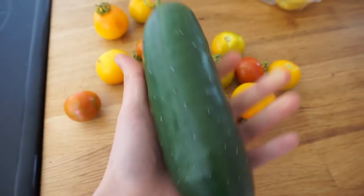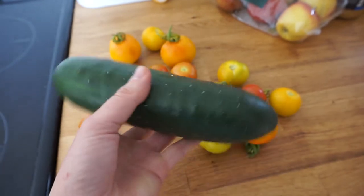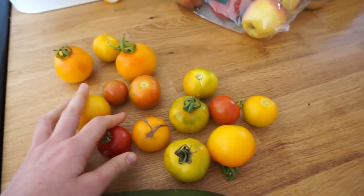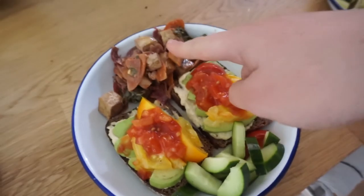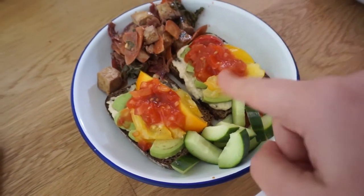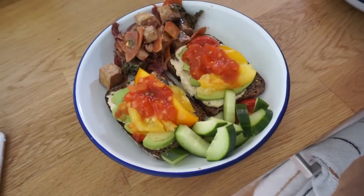Just picked our very first and only cucumber from the cucumber plant in the garden and a little harvest of tomatoes, which is good. I think we'll have them with our lunch. Super mishmash lunch of leftover stir fry, rye toast with tomatoes from the garden, hummus, avocado and cucumber from the garden. With Frank's sauce and salsa.